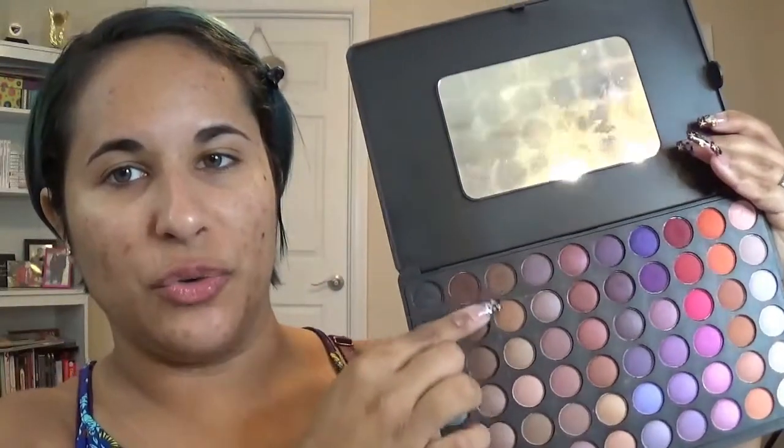Okay, so I'm going to go in with the fifth edition of the BH Cosmetics 120 color eyeshadow palette, and I'm gonna stick to the very first tray right here, and I'm gonna mix and match these two brown shades here for the crease. So just take any fluffy brush that you have. I'm just gonna mix them together. Oop, get them there.